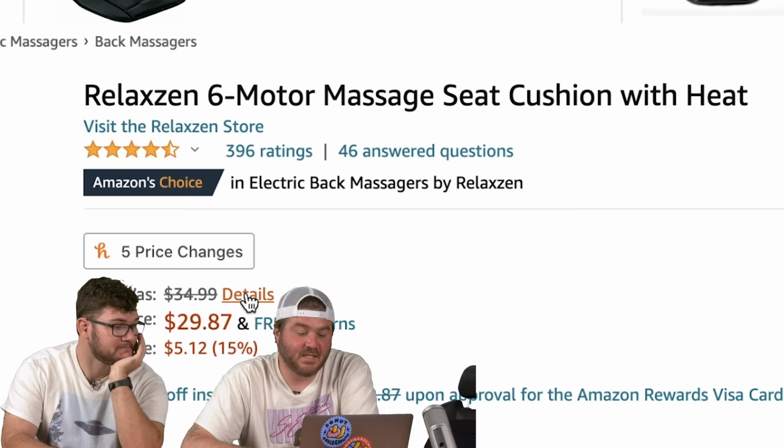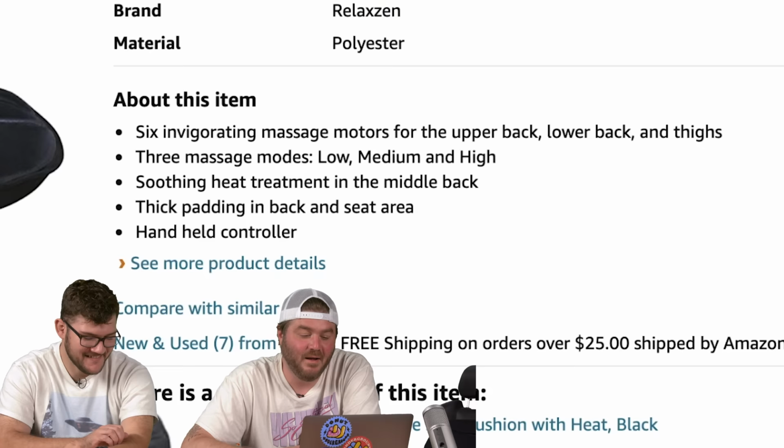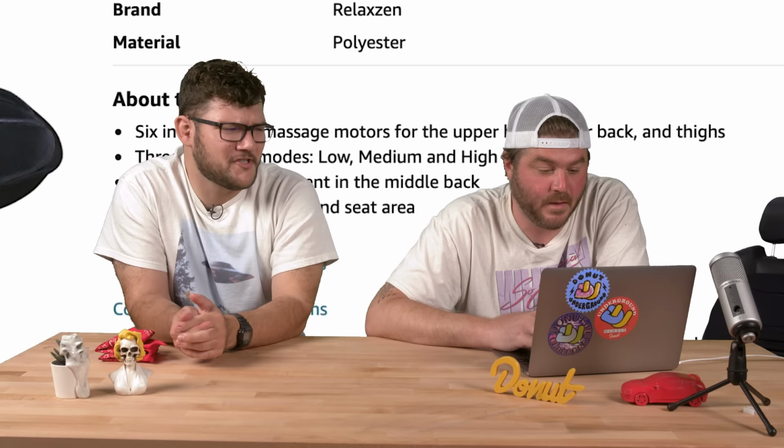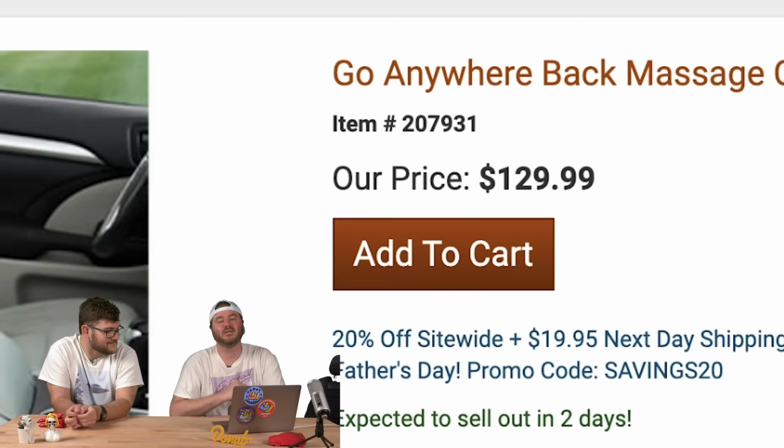The cheap one is the Relaxen with an EN. Six motor massage seat cushion with heat. Dude, I love it. Six invigorating massage motors for the upper, lower, back, and thighs. Handheld controller, which I do wish the more expensive one had. How are they beating you on that, man? Okay, so I said 150 for the expensive one. I said 200. It's from the Sharper Image. $129. Bam, dude, I'm good at this.